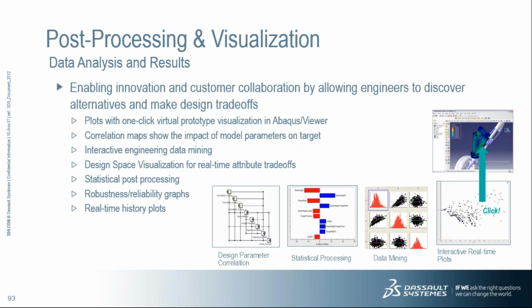Also, it enables innovation and customer collaboration by allowing engineers to discover alternatives and make design trade-offs. Plots come with one-click virtual prototype visualization in the Abaqus viewer. So whichever product you are using for analysis or pre-processing, the same can be used when there is an extraction of the points. If you click on one particular point, it will display the results with whatever variations or changes you have made in the design.